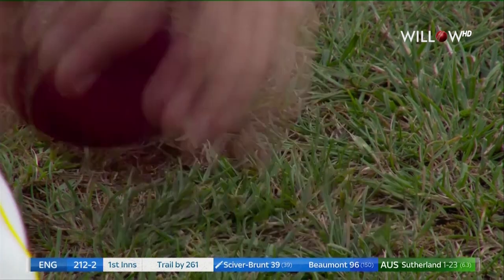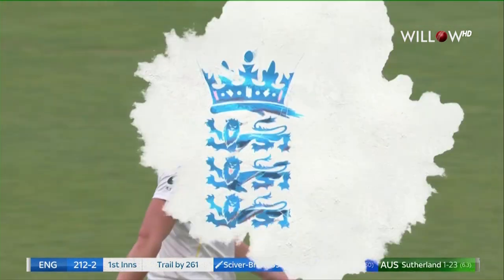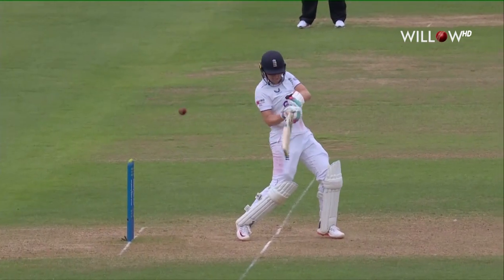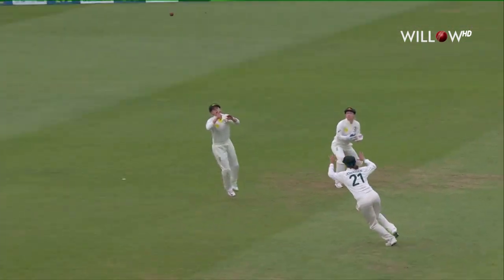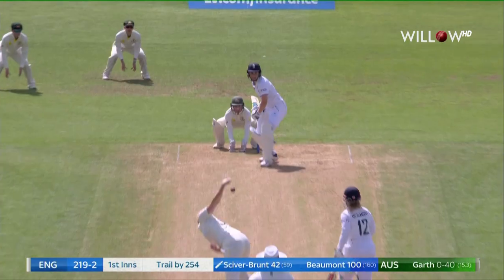A sheepish smile. Well, they've been inspired by what the men are doing. Nat Sciver, penultimate over of the day. She doesn't care. She's going to have a go.